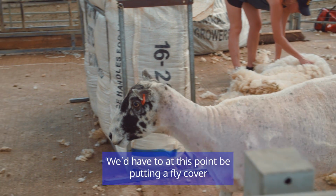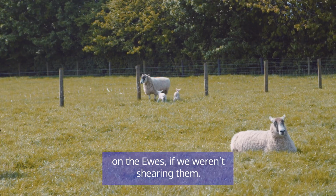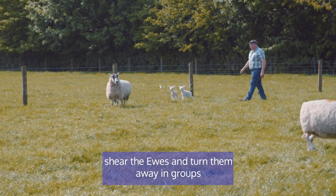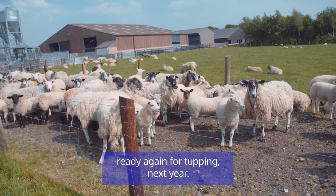We'd have to, at this point, be putting a fly cover on the ewes if we weren't shearing them. So it suits us well to get them in, wean, shear the ewes and turn them away in groups, ready again for tupping next year.